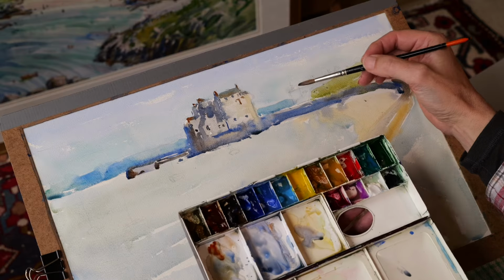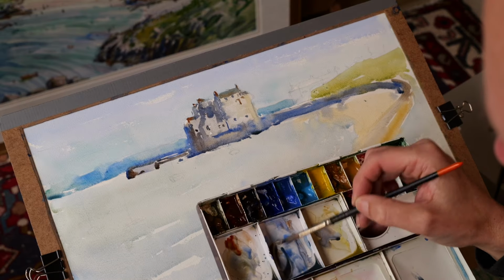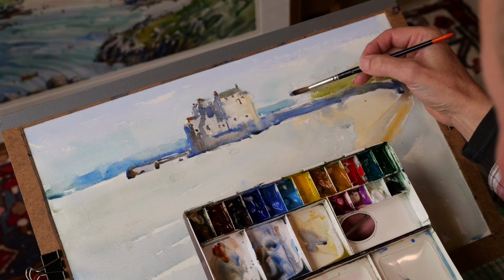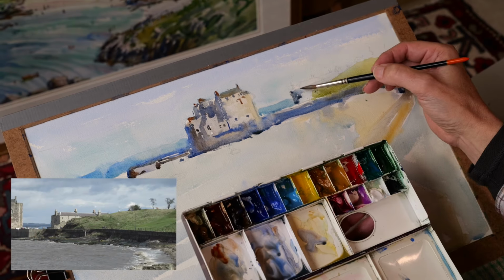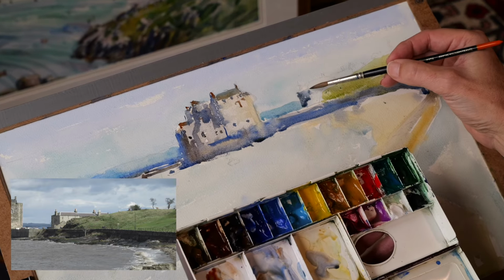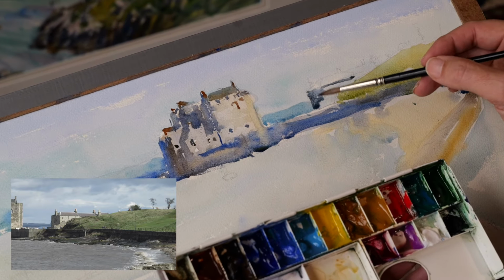Right, so side of the building now. So ultramarine blue and a little bit of brown coming in. Again, not over mixing too much. And that's the side of the building coming in. And then the roof line coming in.